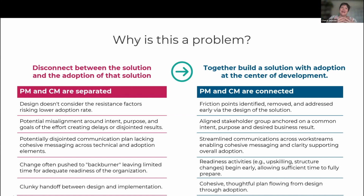And I didn't even realize that they were connected, because they were preparing me for something that hadn't come out yet. And then the messaging just didn't connect. And I'm like, what happened to that project they were preparing me for? Well, this is it. But I didn't make that connection. So it really didn't have the adoption power that it could have. You may have experienced this if you're a change practitioner. Change is often pushed to the back burner, and it really doesn't leave us enough time for adequate readiness of the organization.